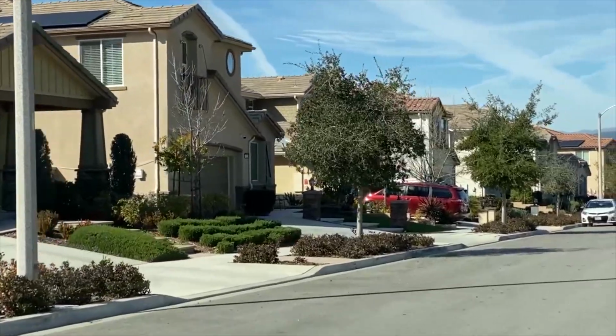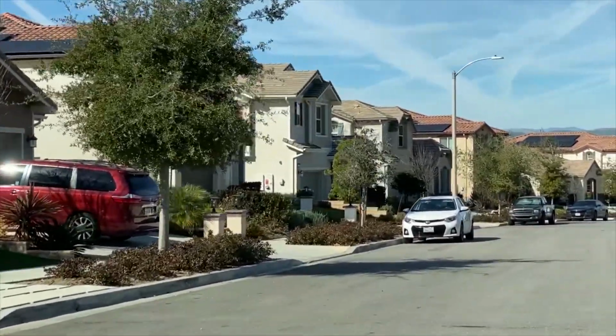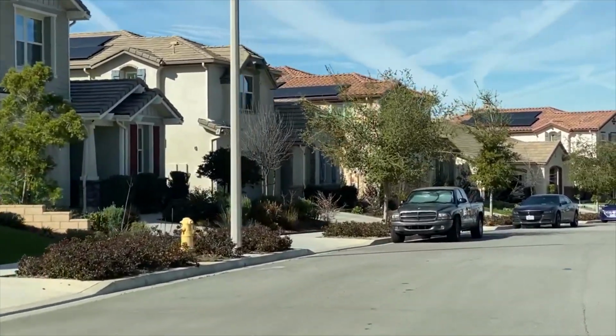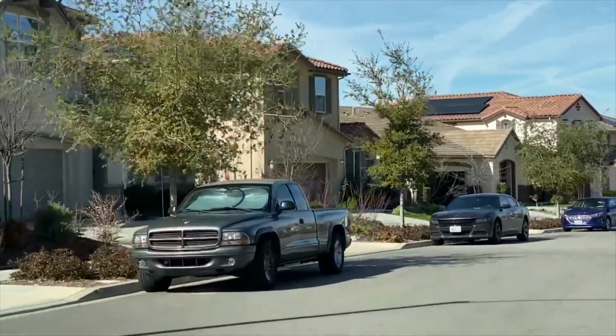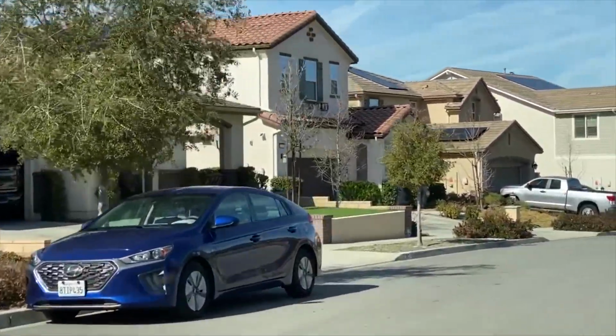You're going to see some of the luxury homes that are upwards of $3 million, but those are some very large homes, beautiful homes. Overall, the Woodlands is a great area. It's a new community. I think you're going to like it here a lot.